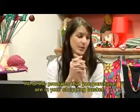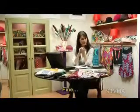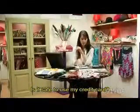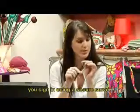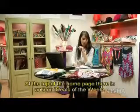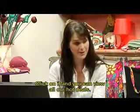All of the products that you purchase are in your shopping basket. You can view your basket at any time by clicking on it. Fine. When you are ready to buy, you proceed to the checkout. Is it safe to use my credit card? Sure. When you decide to place an order, you sign in using a secure server. Okay. Are there any special offers? At the top of the home page, there is an icon, Deals of the Week. Click on it, and you can view all our hot deals.